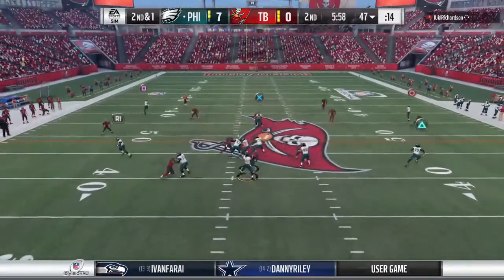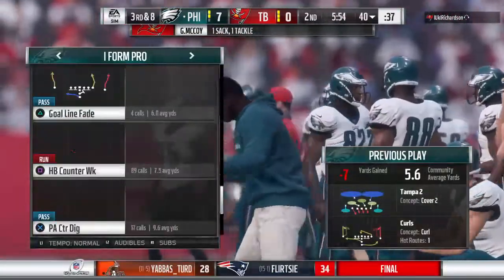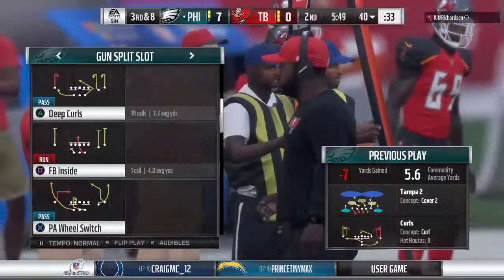On 2nd down, here's Wentz. Oh, the Buccaneer pressure too much. Down he goes. Gerald McCoy in there to bring him down for a loss of 7.